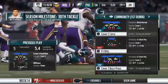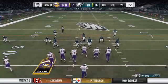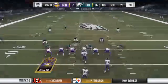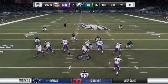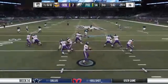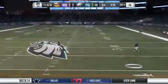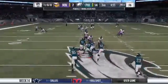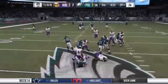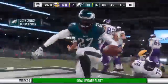2nd and 2 is prime time for a little bit of a gamble, isn't it? Open up the playbook, go play action, toss that bad boy deep. But in this situation, go ahead and give it to your back. Let him pick up a first down. Keep the sticks moving. Now a play fake here on first down. Looking deep downfield. Thrown across his body, and it's intercepted. Picked off by Malcolm Jenkins. And he'll return this ball across midfield to the 47-yard line.